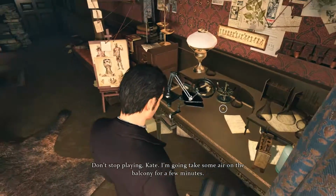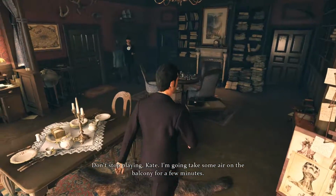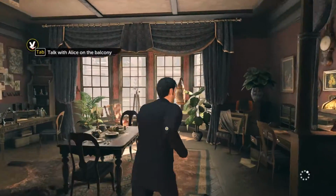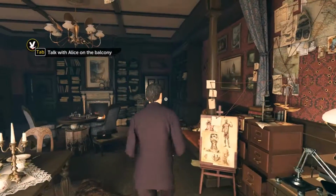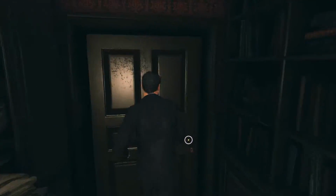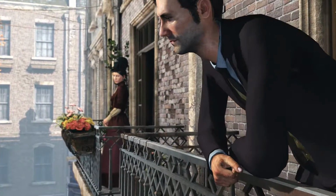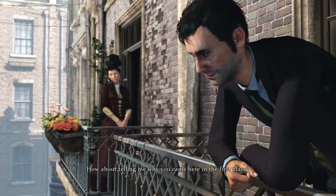Don't stop playing, Kate. I'm going to take the mayor on the balcony for a few minutes. I need to speak with Miss Alice first. She's on the balcony. Not that balcony, maybe this balcony. Just open this door. Now I'm on the balcony.